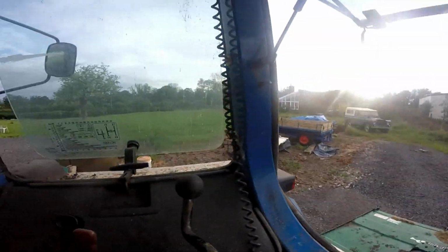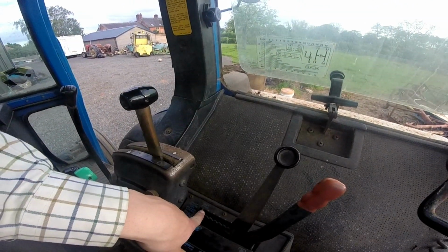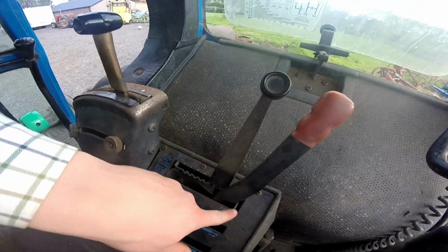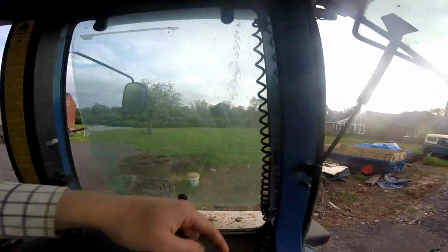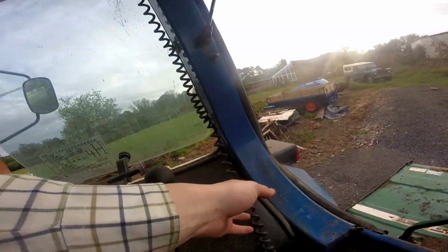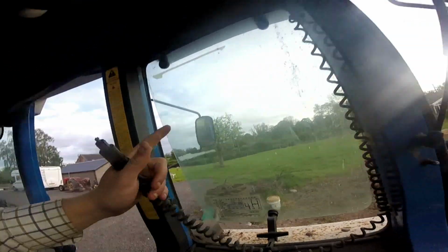Down like that, and they work absolutely fine. This is your draft, and then this is your engage PTO speed, and this is your thing. This is the wire for the beacon. I don't know why I called that a thing. It's the adjuster on the wire for the beacon, which doesn't actually work at the moment. I don't know whether it's this, that, or the beacon.